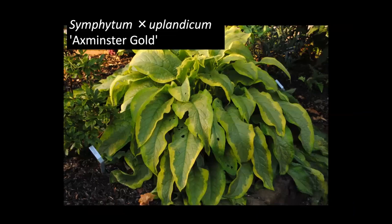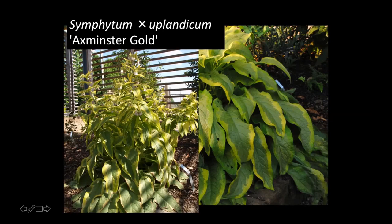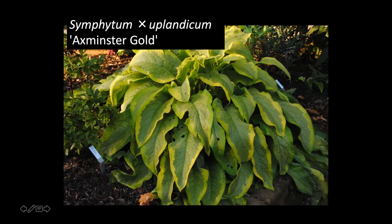That'd be even better. Another kind of substitute for hosta, and we grow this in sun and shade, is this Symphytum 'Axminster Gold'. Oops, let me go back. And it has these huge leaves. I have some leaves that are 24 inches long easily and probably 8 inches wide. A chartreuse yellow edge around a green center makes this beautiful rosette.